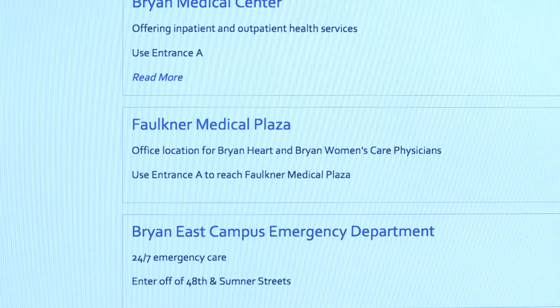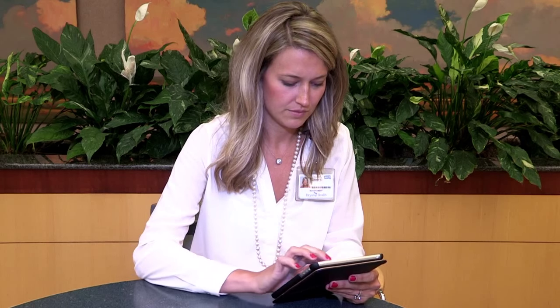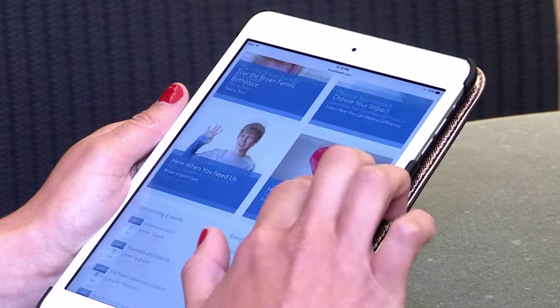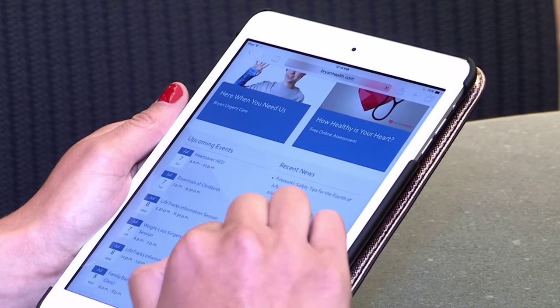One of the other key areas was to make the website mobile friendly. So not only could you access it from your computer at home, but you can also access it on your mobile phone while you're on the go or on your tablet while you're at home. So you're not having to really scroll and zoom in, but it's really formatted nicely on your different devices to be able to use.